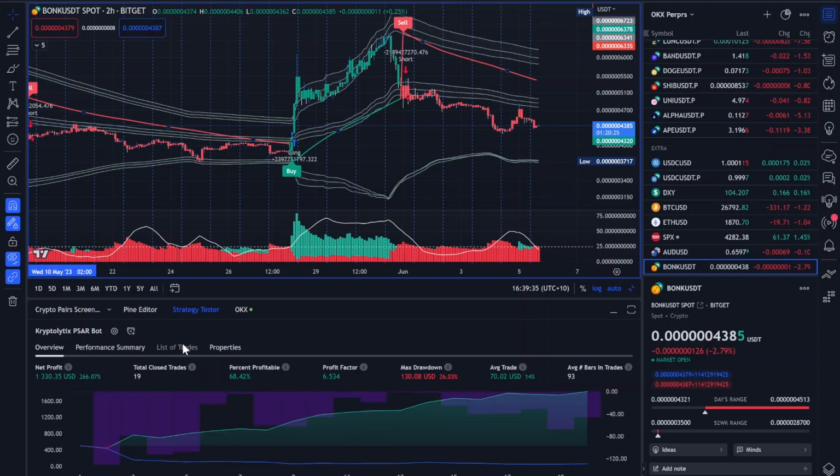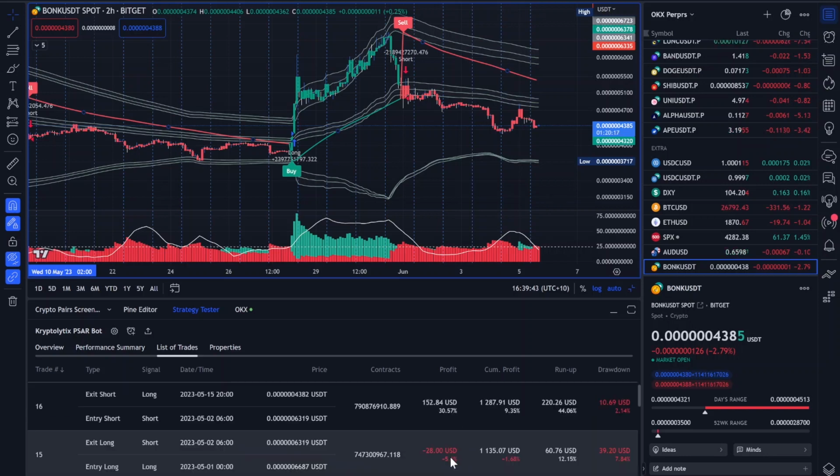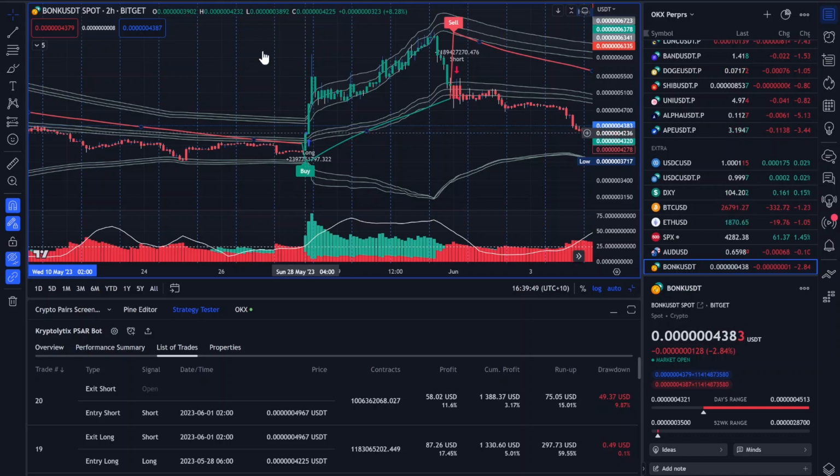So let's have a quick look at the overview again. Same deal, really nice, just kind of up only. We had a couple of losses. You know, you're going to have drawdown periods, you're going to have losses. So yeah, let's have a look. This long position was absolutely phenomenal.